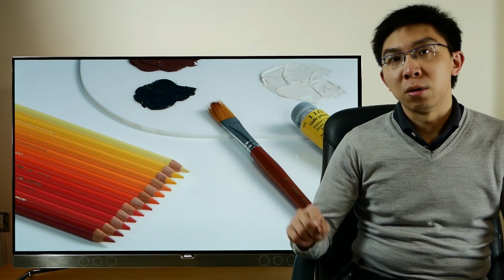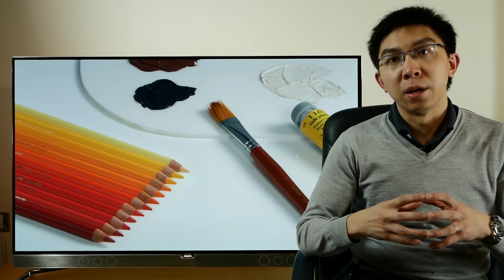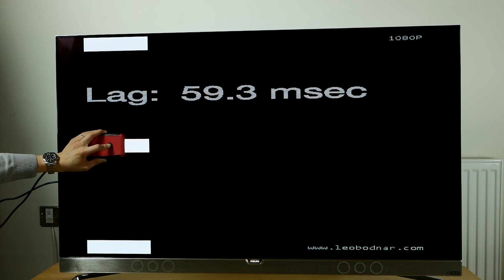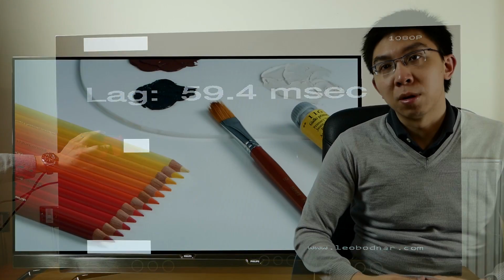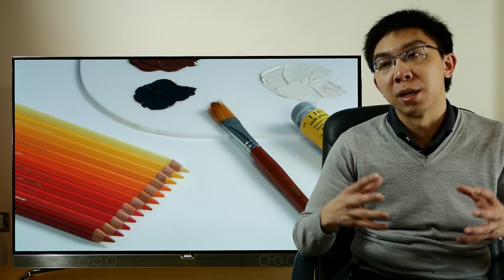Input lag was higher on the Philips 901F OLED television. We took some measurements using a Leo Bodnar tester, and in game mode, the figure came up to around 59 milliseconds, whereas it was only slightly faster at about 57 milliseconds in HDR game mode. This is slightly disappointing because we know that TP Vision has been working hard on reducing the input lag on their LED LCDs for the past couple of years.